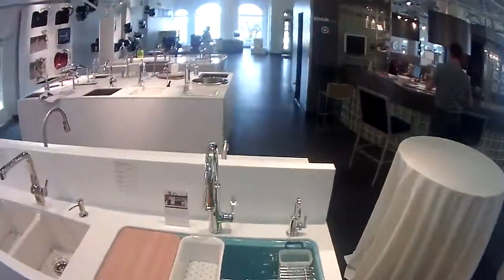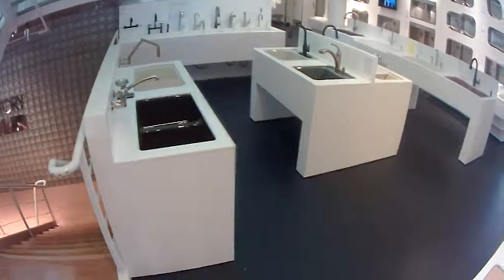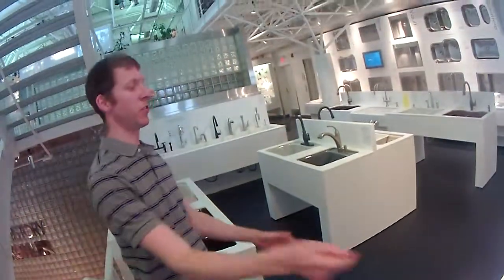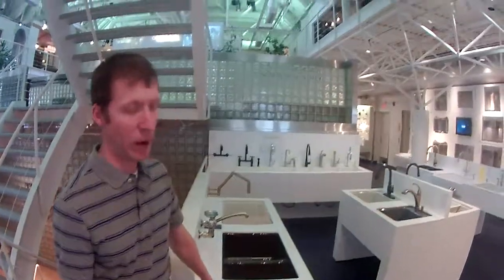Ooh, this one's so pretty. Too bad it's so big. This is cast iron. It's not going to crack or bend. I mean, we have tests where we throw in pots and pans. You're talking the same durability as a cast iron skillet. Cast iron skillet, right? Okay.